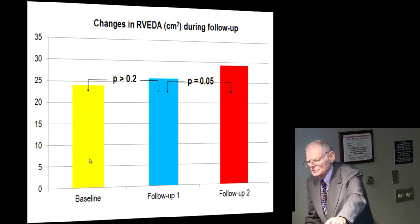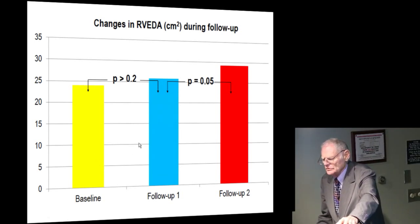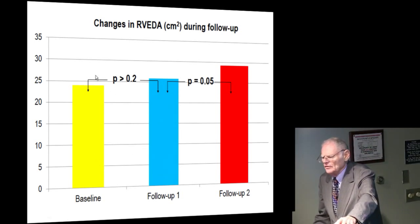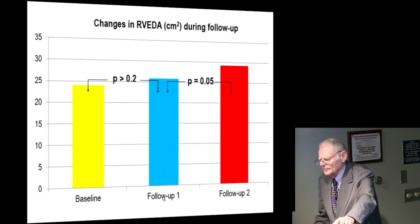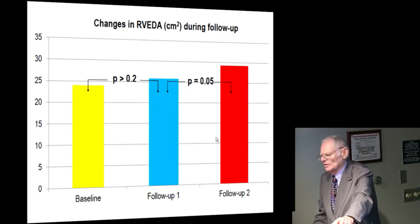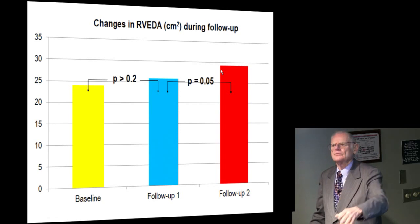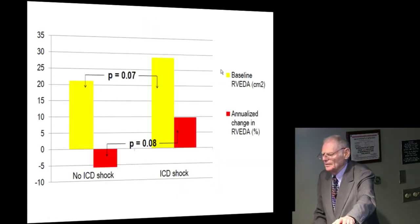And what we found was, if you look at the first year from diagnosis to follow-up, there is progression, but it's not very much. It's in the order of about 1%. If you go from after the first year to the subsequent 2 or 3 years, then the progression is more in the order of about 3%. So it seems to progress more rapidly with time.